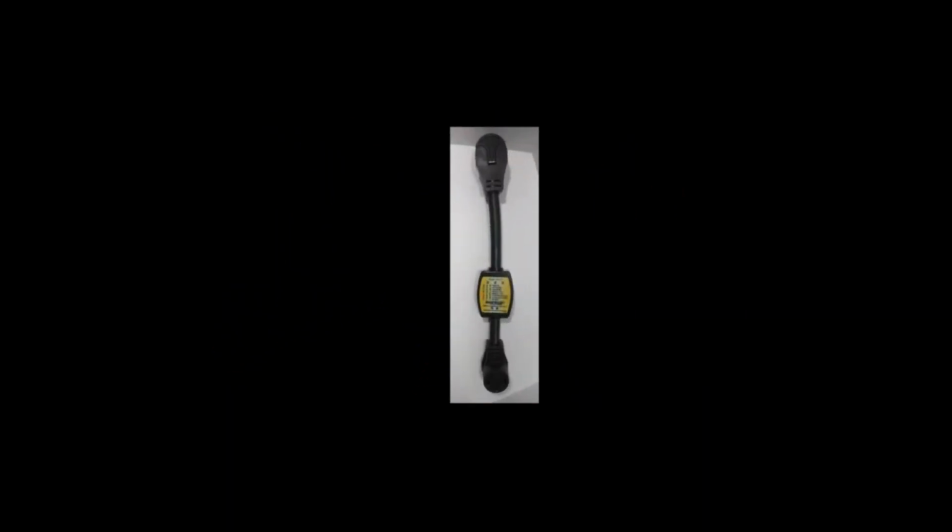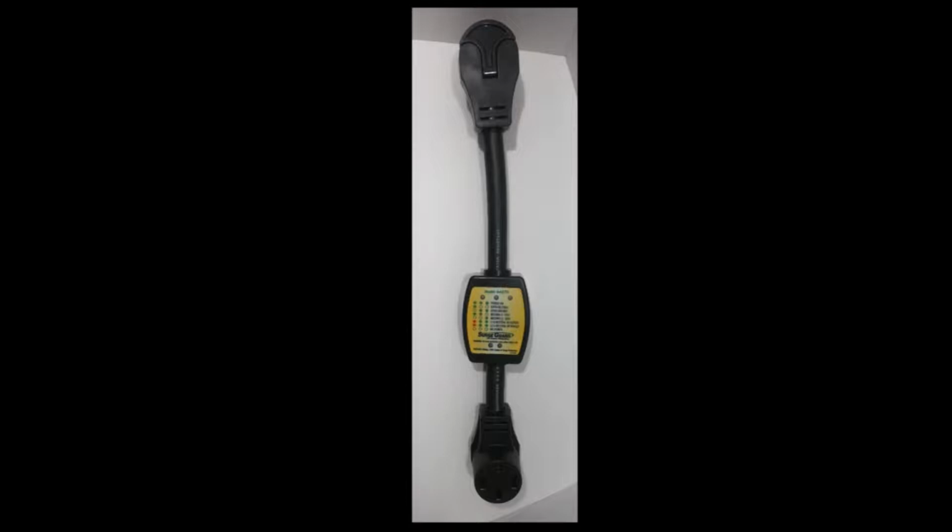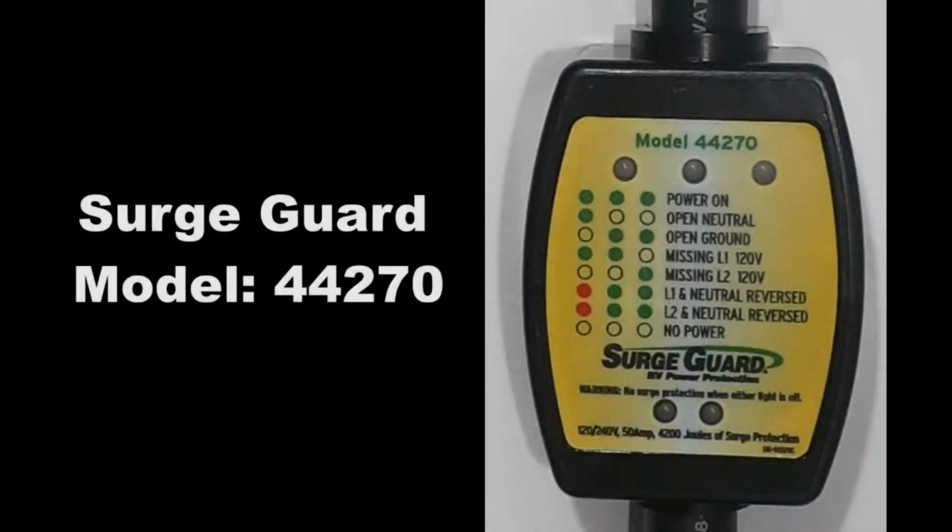To safely test the shore power before you plug in your coach, use this device. It comes in 30 or 50 amp configurations based on your coach, so make sure you get the right one. It's as simple as plugging it in, and the light pattern tells you how the receptacle is wired. Many, like this one, provide added protection in the form of surge detection.